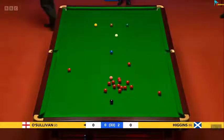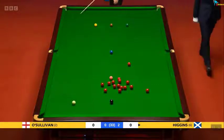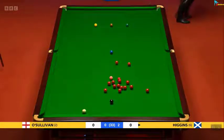Well, I just missed it. Sharp intake of breath from this. A little bit of hesitation, certainly from both at the moment. You see John there changed his mind a couple of times on that shot.